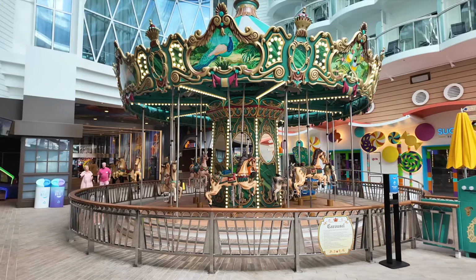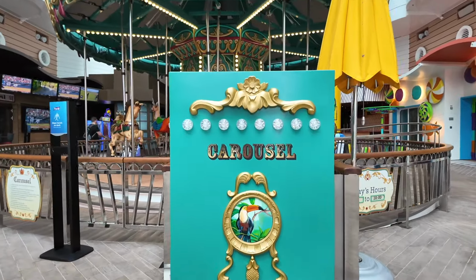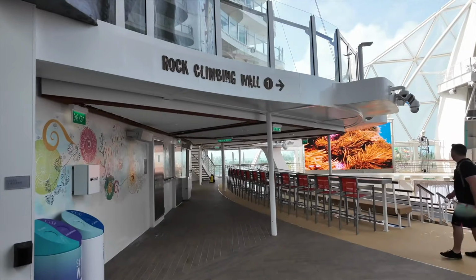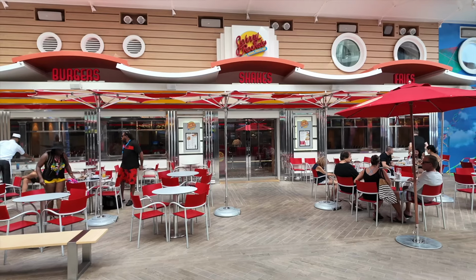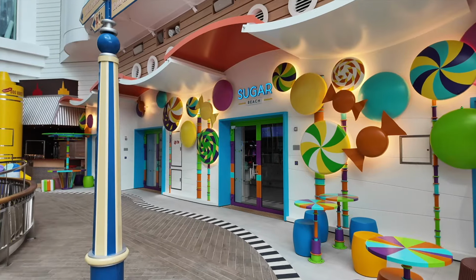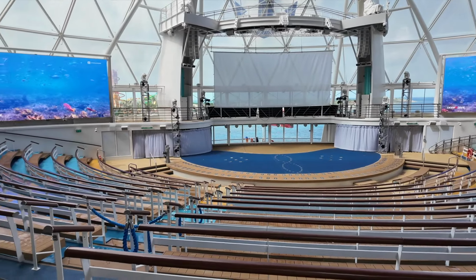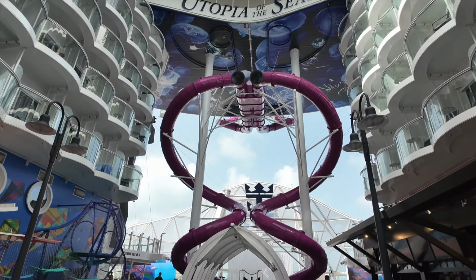With its colorful handcrafted wooden carousel and classic carnival games, this family favorite is on all Oasis-class ships. It makes you feel a bit like Coney Island, as well as some other beachside piers. This area is home to the rock climbing wall, casual kid-friendly restaurants like Johnny Rockets, Playmakers, Sugar Beach, and the Boardwalk Doghouse. There is also an aqua theater where they put on fantastic water and diving shows. It's also home to the highest dry slide at sea.